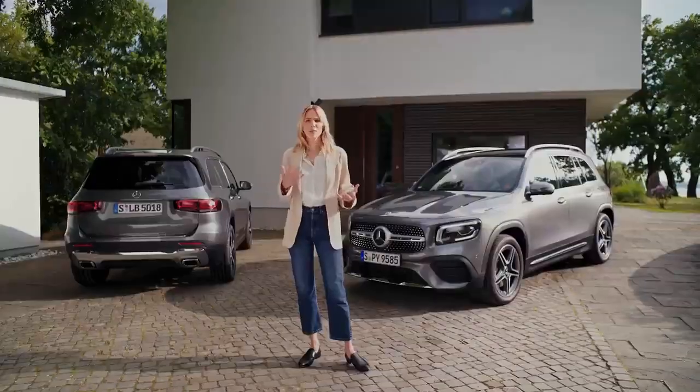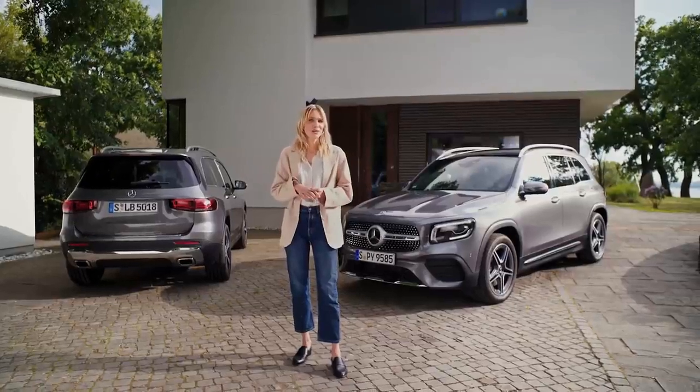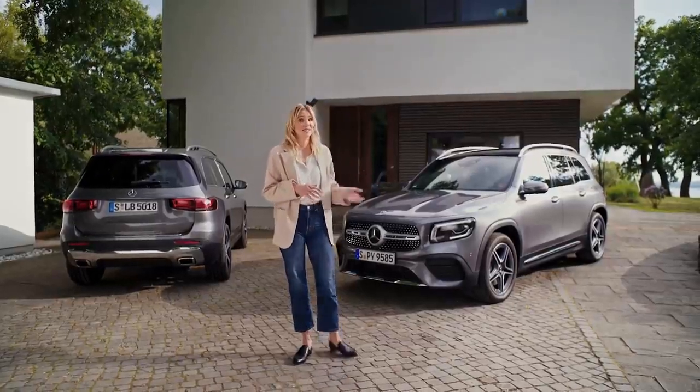For me, driving a 4x4 brings back so many memories. I grew up on a farm in Namibia and we needed off-roaders to get anywhere. In fact, I actually learned how to drive in one when I was 10. Obviously, none of the ones that we had were quite as fancy as this one.